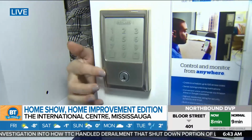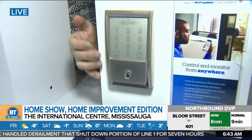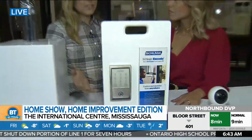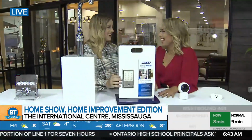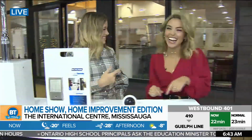Right. But I love that you can send PINs. Maybe it's a dog walker, a house cleaner. It makes your life easier. There's an app that you can manage to see who's coming in and out, and it's just that feature that allows you to know who is in your home and who you don't want in your home as well. Key. Key. No pun intended.